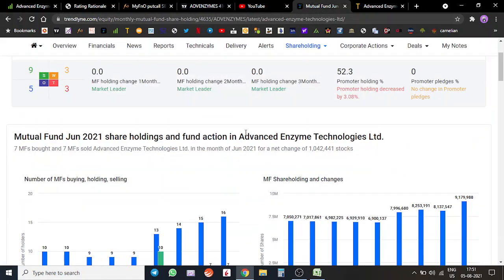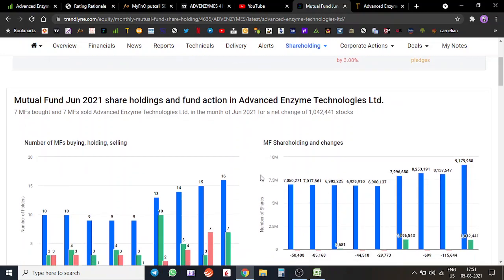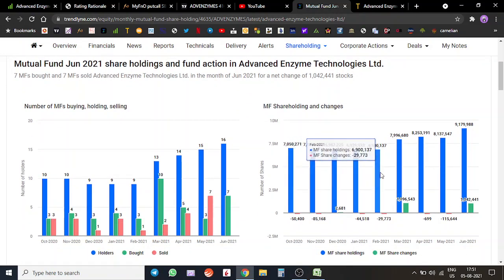If we come here on Trendline, if we see the mutual funds trajectory, since Feb they were holding around 670 lakh shares. Now they are holding 92 lakh shares. So mutual funds have significantly increased their holdings in Advanced Enzyme. They have increased their holdings by 20%.